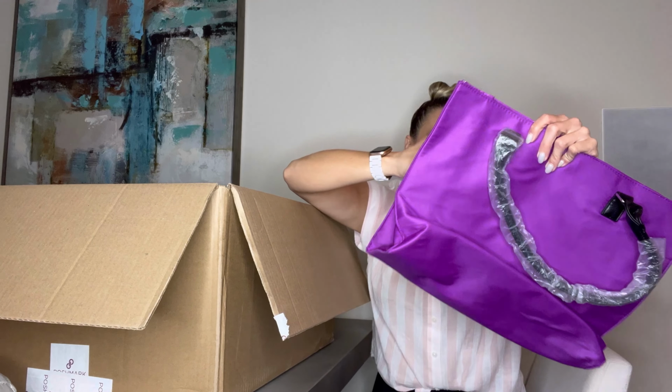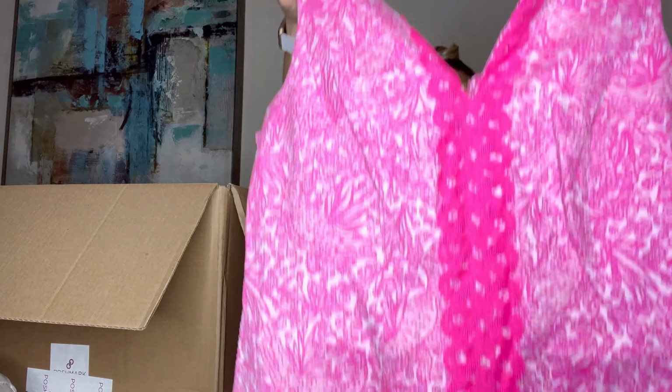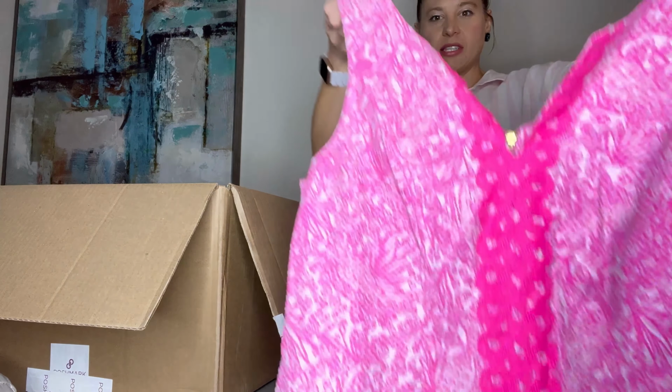By the way, when I do officially send this out, I will just put everything in a kitchen garbage bag to keep it protected and just throw it right back in this box. I just didn't do that yet because I'm showing you what I have in here. This is a Lilly Pulitzer for Target dress. It is a size extra large, I believe.